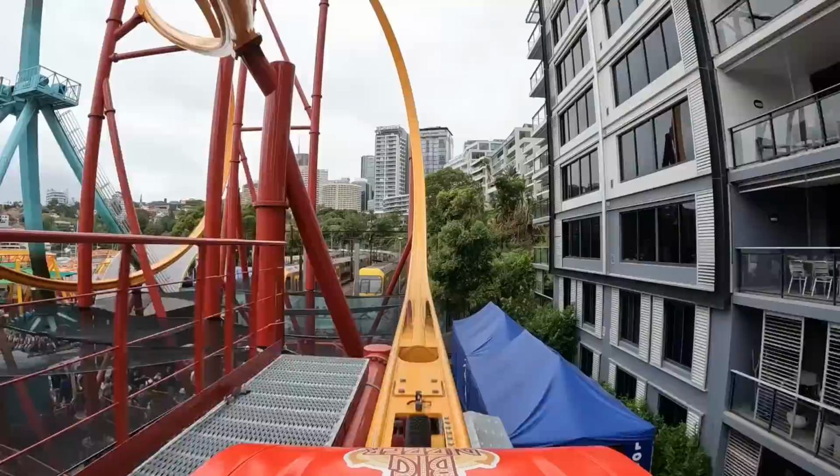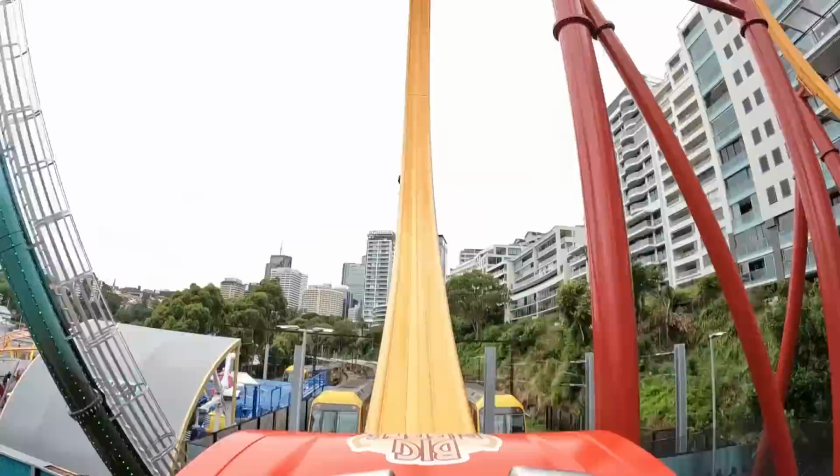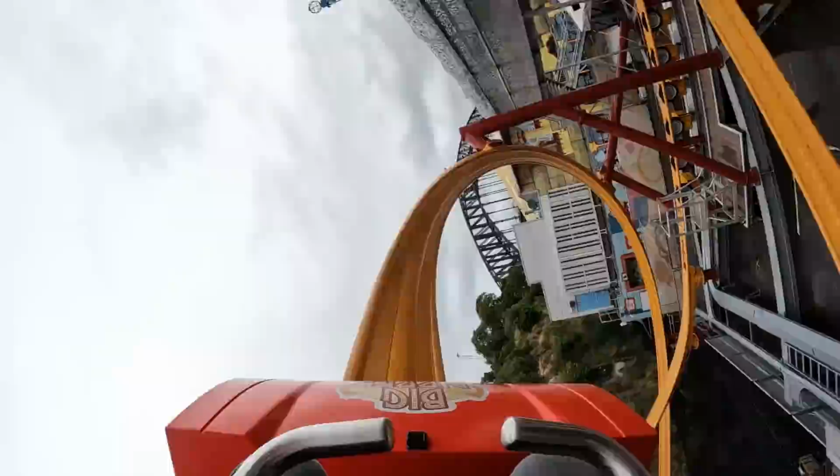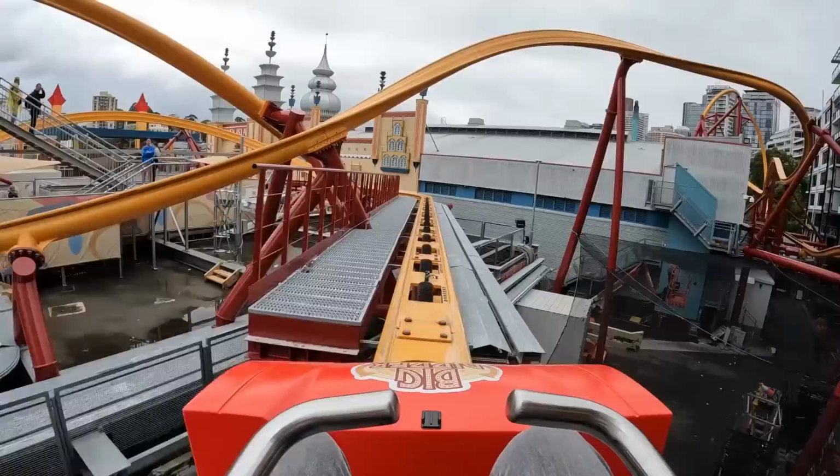Finally on a single rail, and what a view! Woo! Oh. Woo! Hey! Some good air! Woo! Woo! Oh! Really smooth! Oh! God, that had more force with than I was expecting.